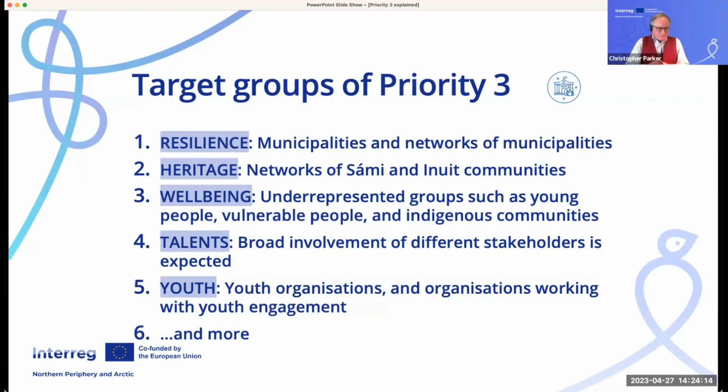In terms of heritage and the experiences and uniqueness of the cultural heritage that we have, networks of Sami, Inuit communities, building them up to hold on to their traditional way of life and expanding it and sustaining it. In terms of well-being, this is a very important area for us. And as we know, there are underrepresented groups in the program area, such as young, vulnerable people and Indigenous groups. And here we'd ask you to start to think about, well, who are the people to attract here? Where do you go from? And as a target group, the monitoring committee saw that this was a very particular group, of relevance to the well-being theme.